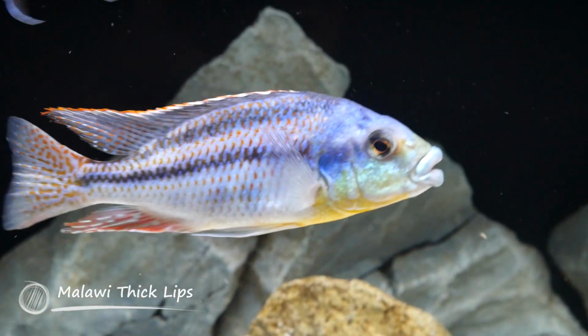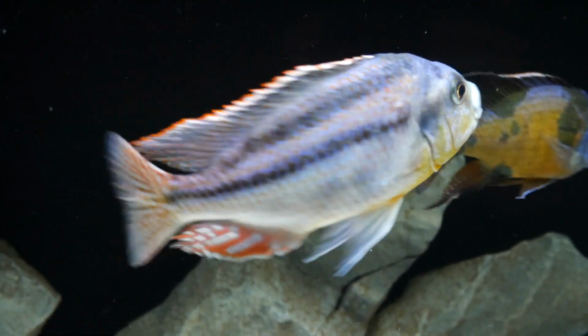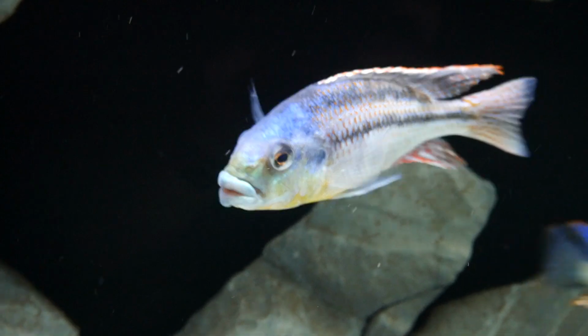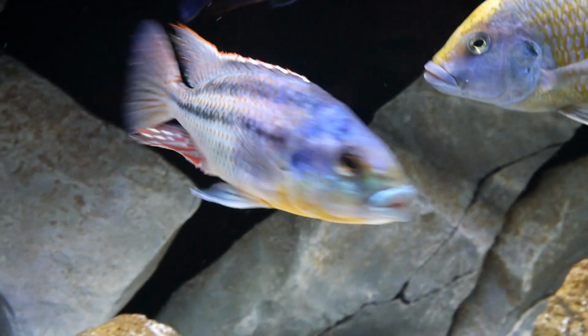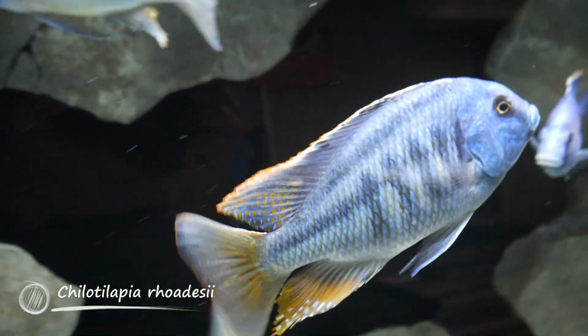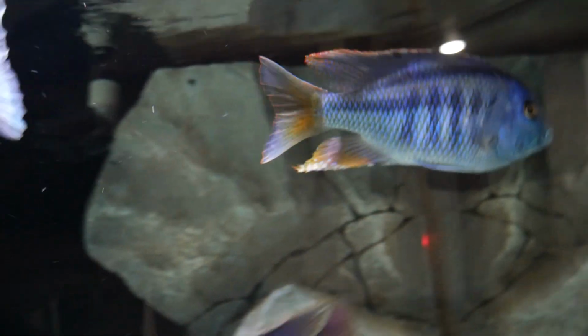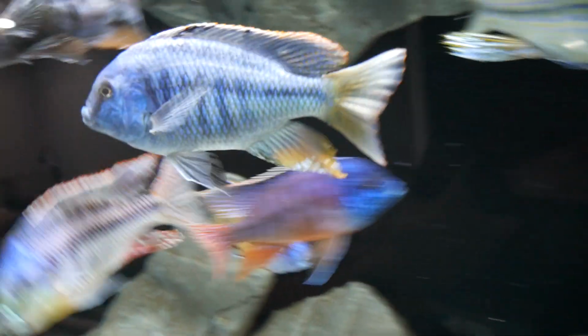We got this one, the one in your tank, when it was about an inch, and this guy now is about 10 inches and has some awesome color and has those really cool thick lips. And its cousin, Chalotapia rhodesii. And this one has some really unique body shape. It's a little taller and just oval shape almost. So it really sticks out in your tank and has some really cool blue coloration.